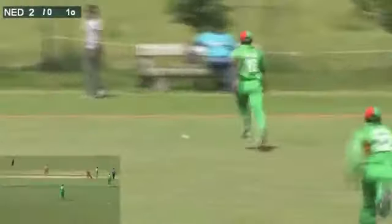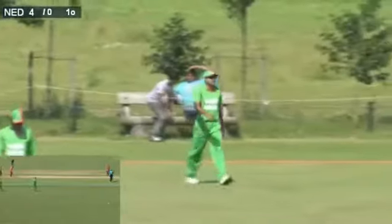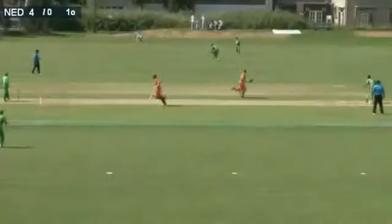Same problem. That's still short of a length, and that's been carted wide of mid-on, and it's not got to the boundary yet. The timing wasn't quite right, but 2 to Swart. Ashraful, who's come on, he's substitute fielder for somebody. I'm not sure who's off the field, but there's Swart, who swings across the line. Not a particularly elegant shot, but they get 2, and that's effective enough.